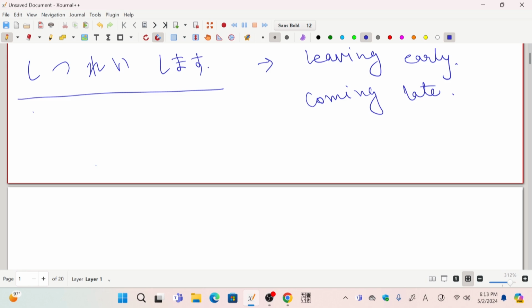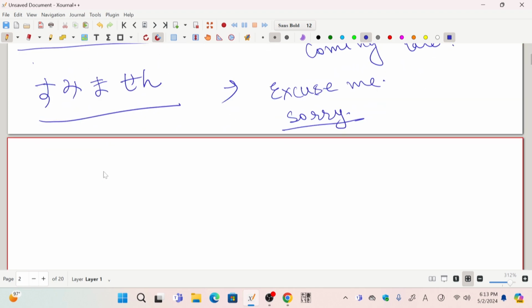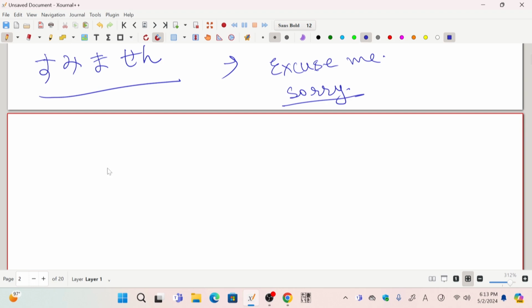Next is sumimasen, which is also sorry and excuse me. Suppose you have a question and you want to say, excuse me, I have a question. Then you say, sumimasen, setsumon desu. So sumimasen is also excuse me, and it also means sometimes sorry. Okay, and suppose your guilt is a little big and you want to be really sorry, and then you can say domo sumimasen, I'm so sorry. Then it is domo sumimasen.